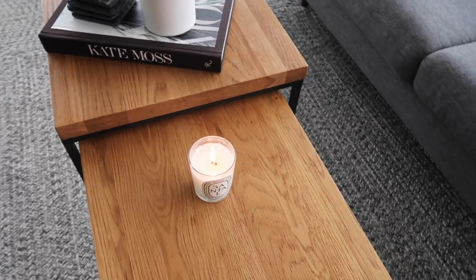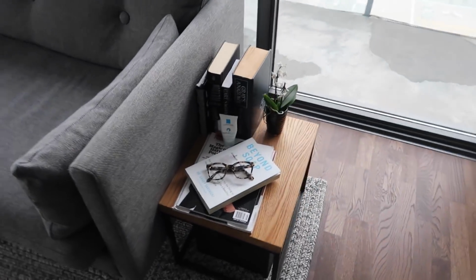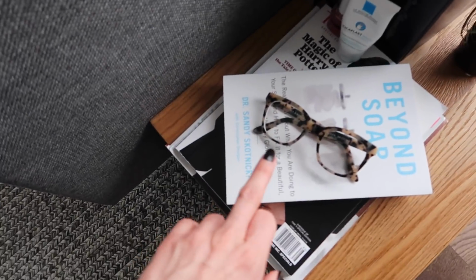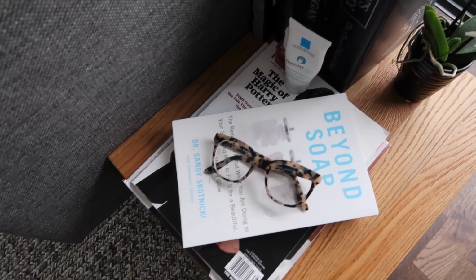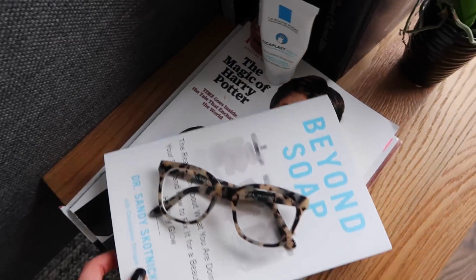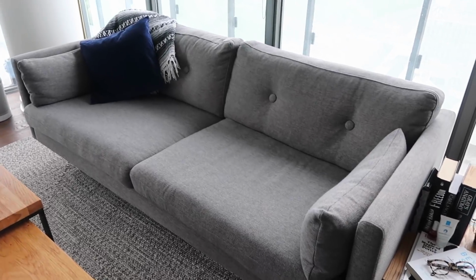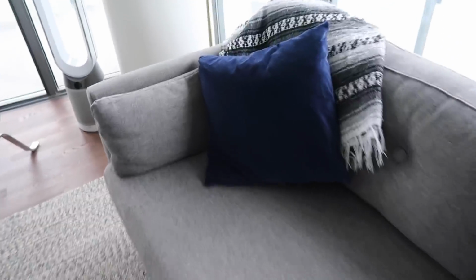This coffee table is from Article. It's like a 3-piece set, 1, 2, 3. And then I've got my glasses from Bon Look. This is the book that I'm reading right now. Obviously the Time special edition of Harry Potter. Our couch is also from Article. I love this couch so much. And then this pillow's from H&M Home.